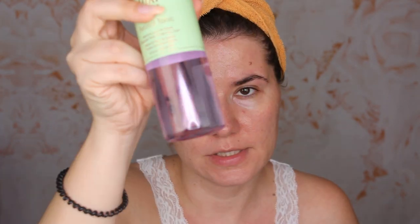I really like this one, but I don't use, this is retinol. I don't use it at night. I use it in the morning because at night I have a face serum that I like to use with retinol. And then I don't want to overdo it. Now I take the toner, refresh my skin a little bit.